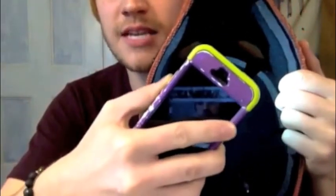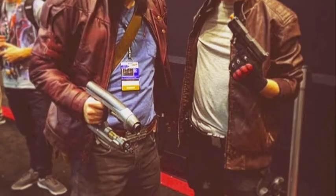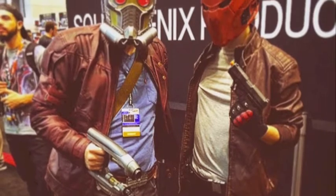As you can also see, there are those two eye holes in the inside. They actually have a film in the inside that is super easy to remove in the event that you wanted to. I wore the helmet pretty much all day. I was walking around for a little bit in the morning without it on. People actually confused me for Star-Lord. I guess in retrospect, I see the similarities in the costumes.